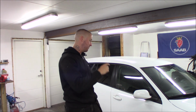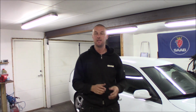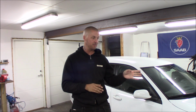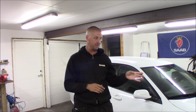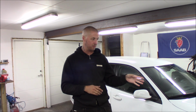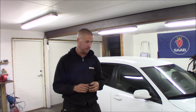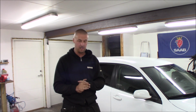Today we are here with my 2011 9.3 Griffin, and today we have two things on the menu. The first is one of the xenon lights has decided to give up, so we're gonna change both of them. And since this car is a Griffin and a new one, it has the ice block headlights, which is really nice. It gives that bluish type of glow to the headlight.